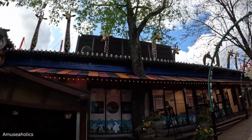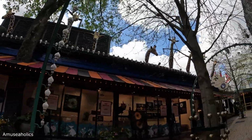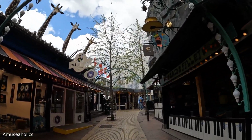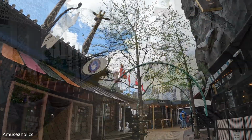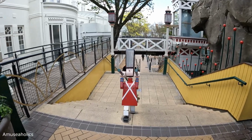A funny building with some giraffes' heads sticking out over it here. It's like a bit of an art gallery. There's all sorts of strange things in here. It's very unusual, very different from your average amusement park. Even the steps have got a funky design.